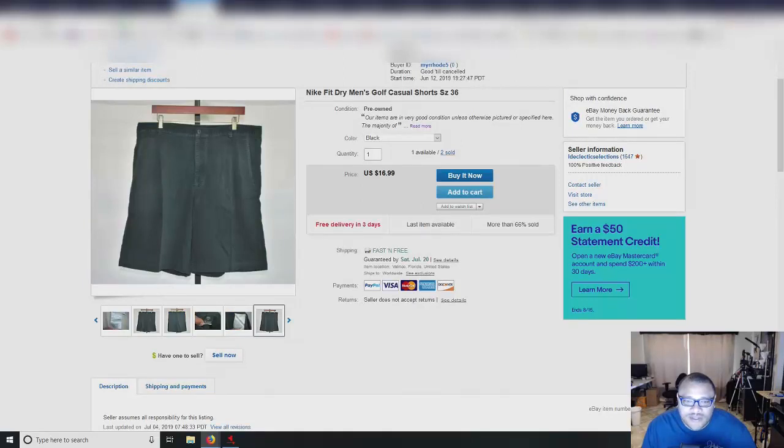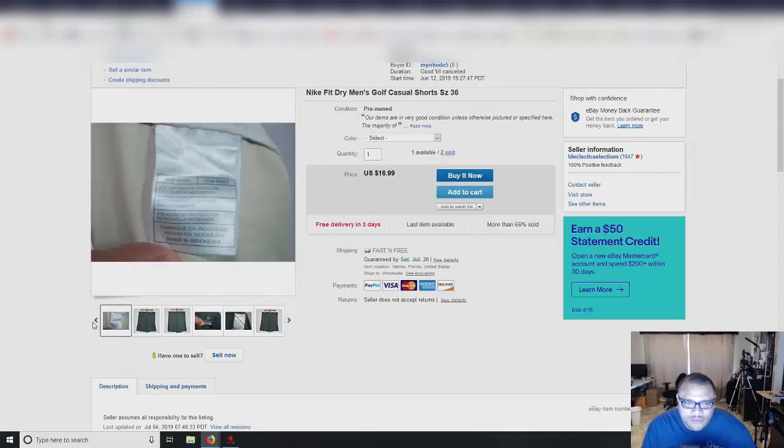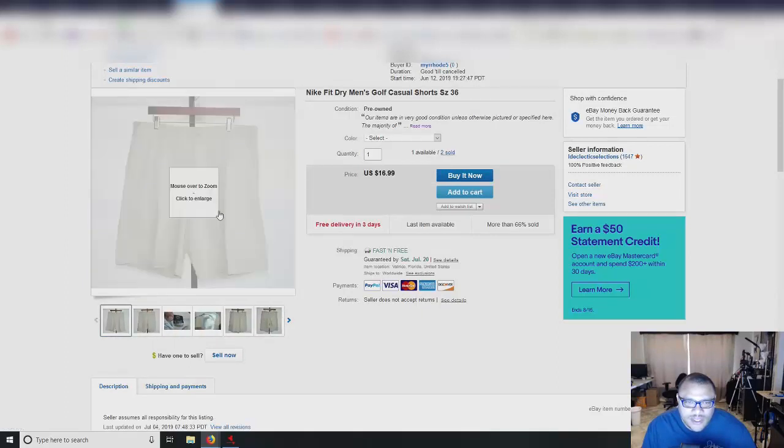Okay. All right. So here is... I don't think we actually sold the black one. It was another beige one that we sold. But for some reason it's showing the black one right here. Let's see. Yeah. Pretty sure it was another beige one, not the black one.